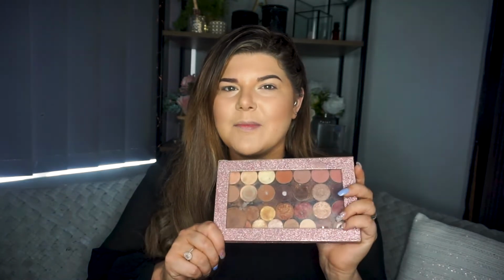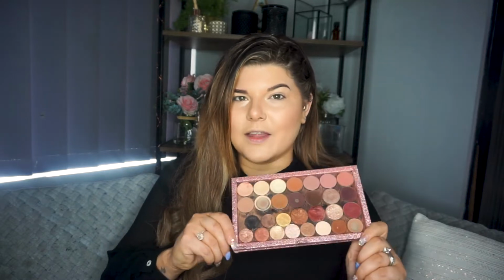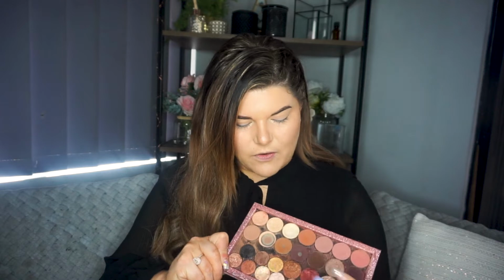So I'm going to jump in with my Z palette. This is one that I have created myself. I've had this for a while now. As you guys can see, absolutely love this. It's so good for traveling. This is one of my go-to palettes, especially when I'm doing anything to do with bridal or balls. I just find that the colors are so perfect for anything.